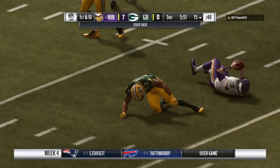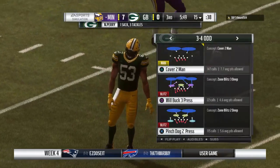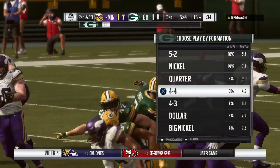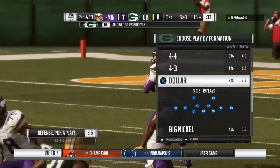And the pressure too much that time as Cousins goes down. Nick Perry in there to make the sack. He buries him for a loss of 10.